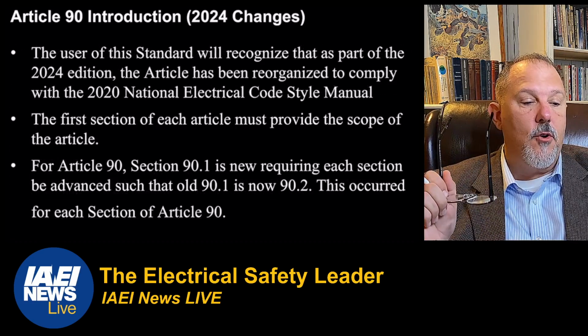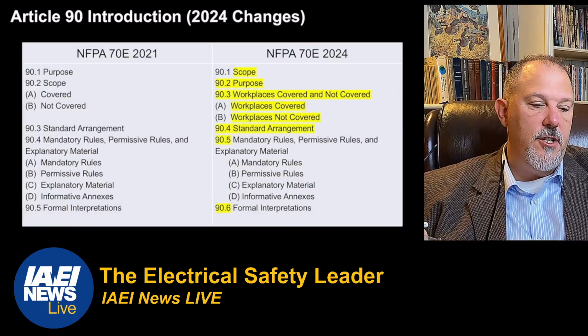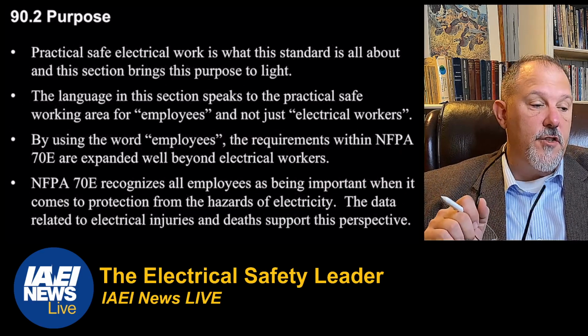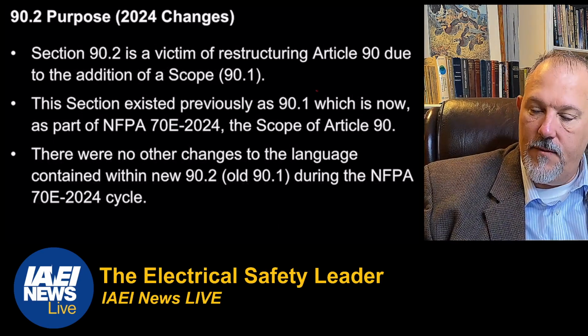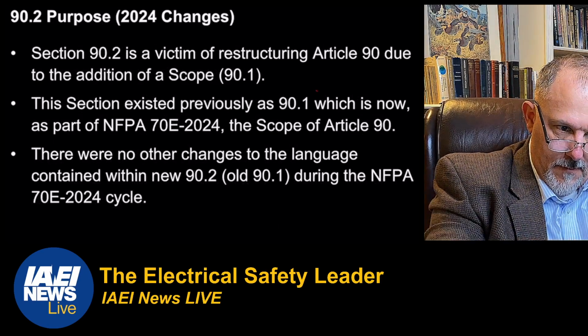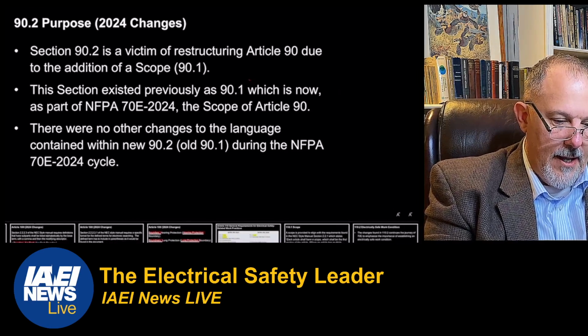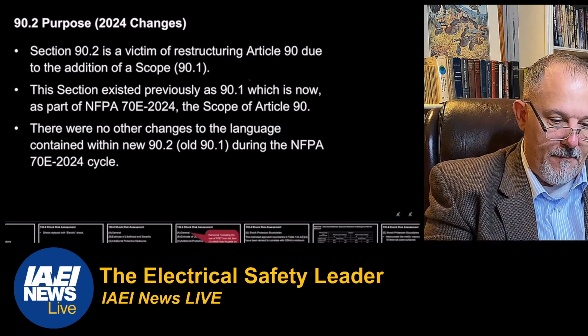Anyway, we went through Article 90. I'm just going to flip through here. So there were a lot of structure changes. We already talked about this. We talked about the addition of scope and what that does, and I believe there is a way, for me, there it is. I can do this. And I am going to come back to where I believe we left off.